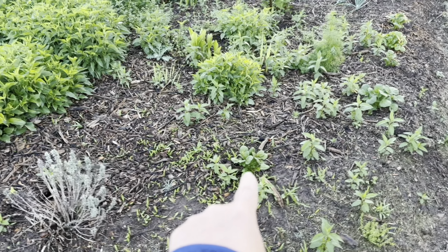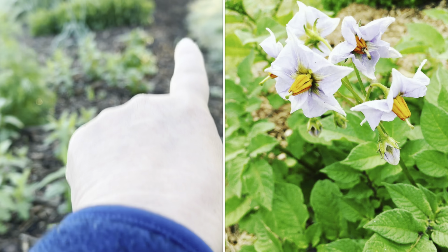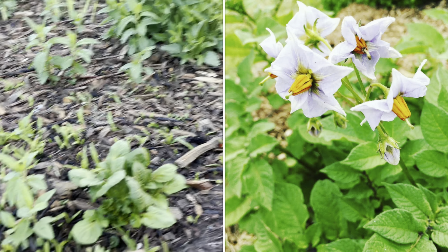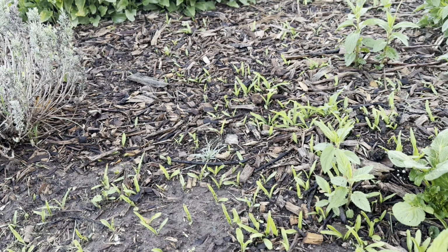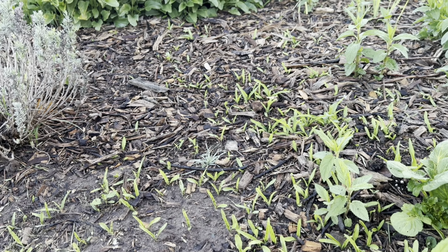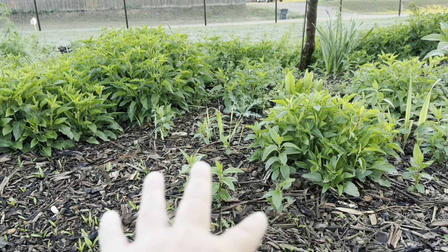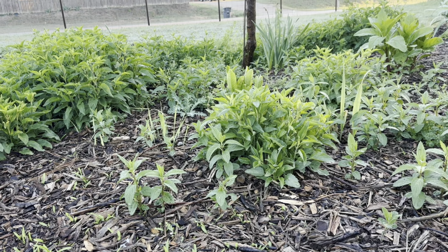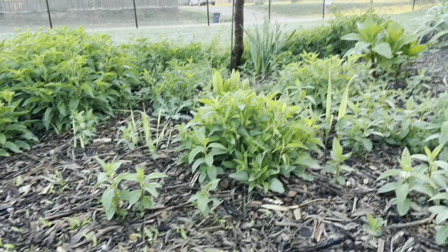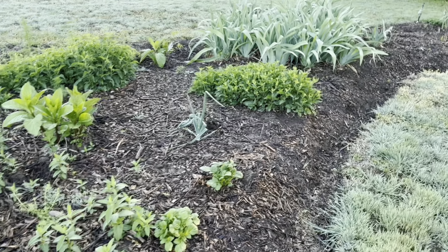So here's the potato. Get closer. Here's the potato. And these little things right here, spiderwort. They volunteer, but it's a good ground cover. And there's a lot of salvia in here. There's a lot of salvia and gladiolas right there. I may be digging up those gladiolas or that salvia. They need a little bit more room than that. And one great big onion right there. It was left over from last year.